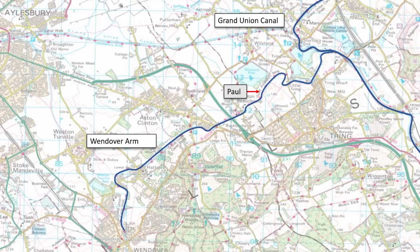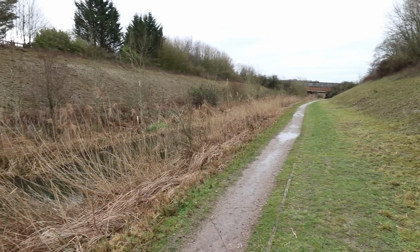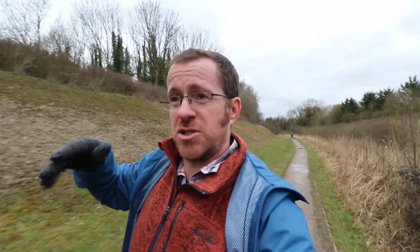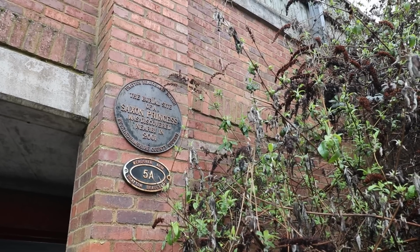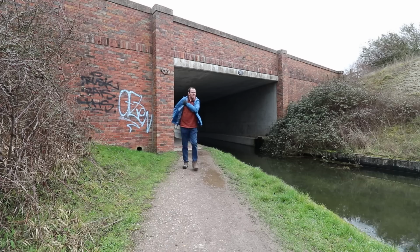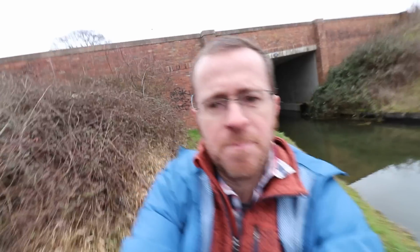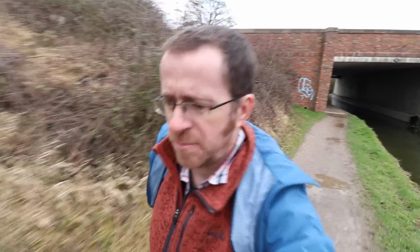So from Drayton Bridge down to this is Bridge 5A. This is a new bridge because all of this section here, as suggested, was a diversion to go underneath the A41, which is right there ahead of me. It's close. Onwards to Wendover and the springs that have never dried up, or haven't dried up in a long time. 100 years? Maybe?